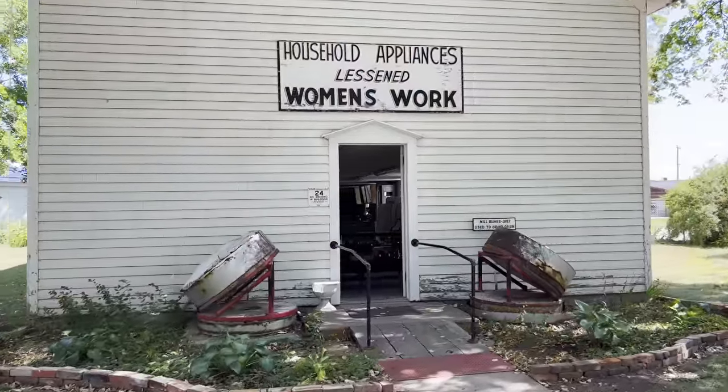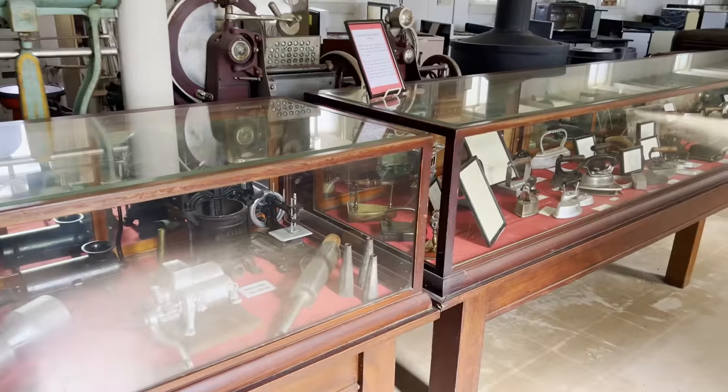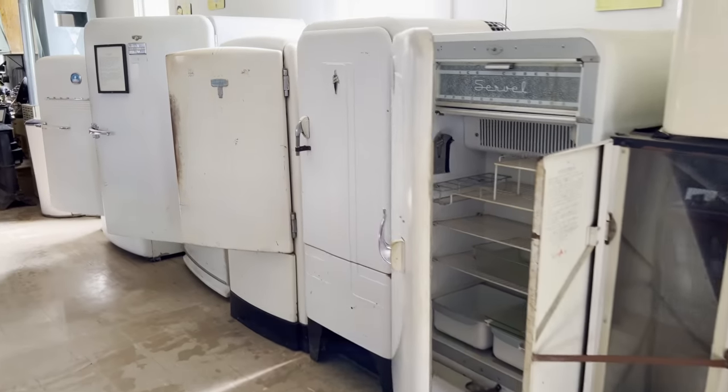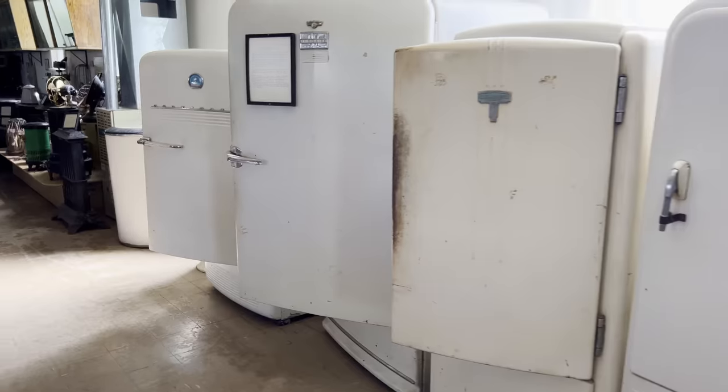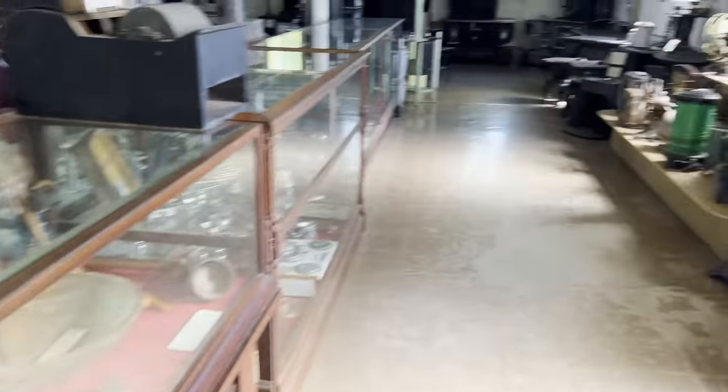This building here is full of old appliances. Let's go check these out. See, now we're getting a little bit more modern, and this is stuff that I've had before once again. I've had a ton of these refrigerators, I grew up crushing these refrigerators. It's kind of sad to say that, but it is what it is. Bunches of neat things all through here.